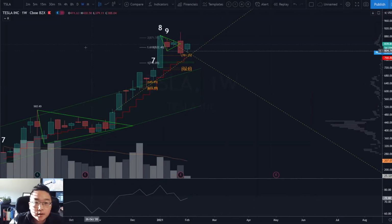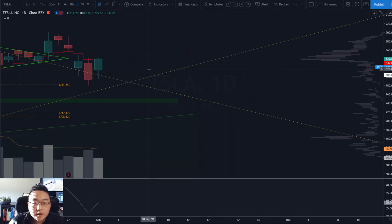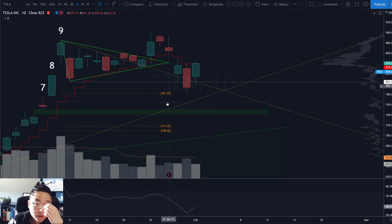First one, Tesla. Nice bounce today, closed right on the daily 8. We broke under the 800, seeing a lack of follow through from the bears. Great sign for the bulls, lots of lower wicks. However, we're going to need to close over this daily 8 for any bull confidence.